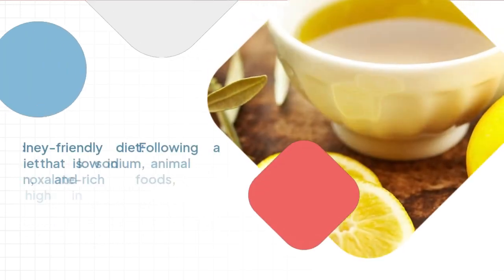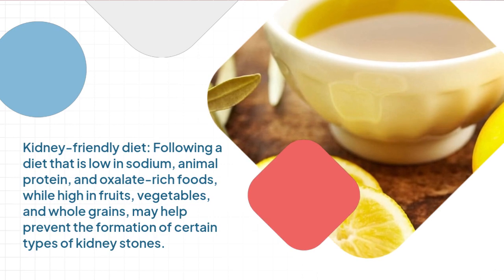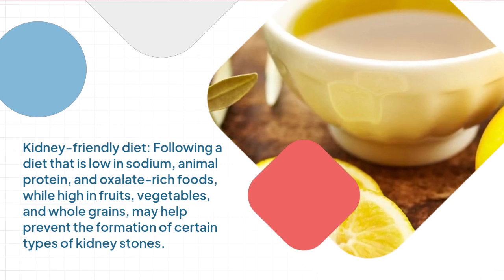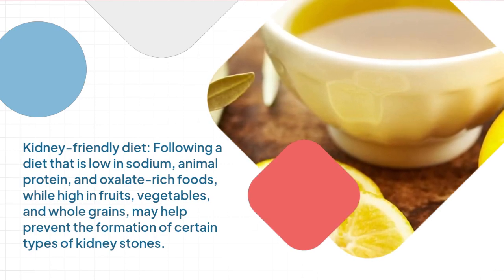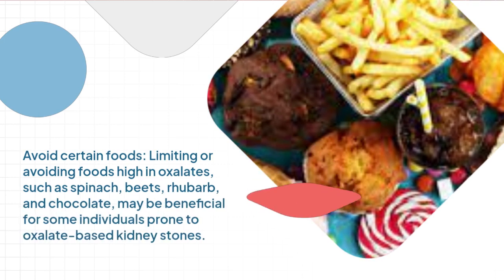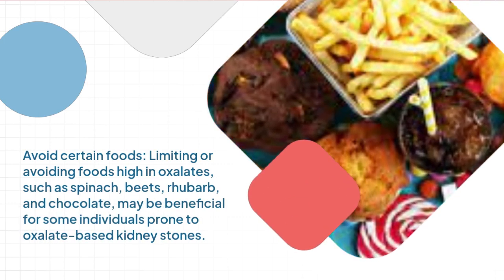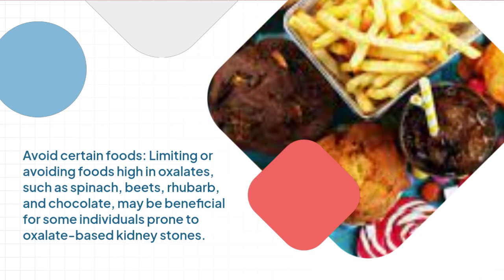Kidney-friendly diet. Following a diet that is low in sodium, animal protein, and oxalate-rich foods, while high in fruits, vegetables, and whole grains, may help prevent the formation of certain types of kidney stones. Avoid certain foods. Limiting or avoiding foods high in oxalates, such as spinach, beets, rhubarb, and chocolate, may be beneficial for some individuals prone to oxalate-based kidney stones.